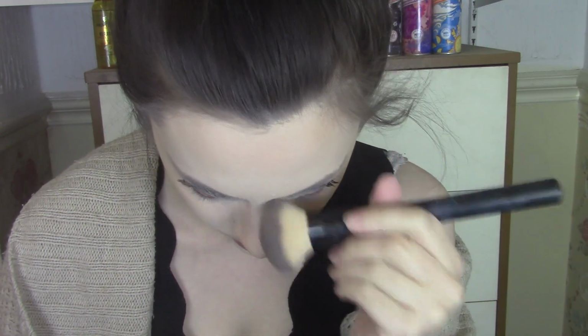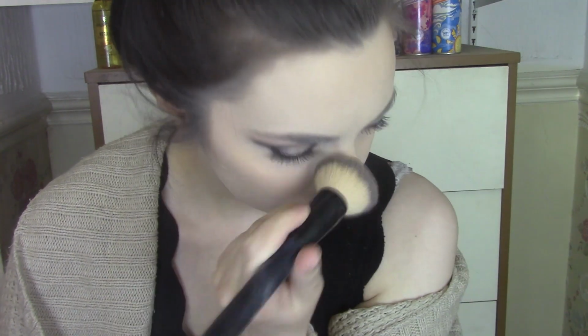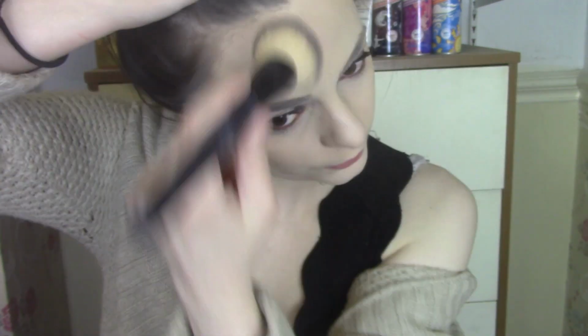It's done a pretty decent job, the formula seems nice. It's maybe a tiny bit deeper than what I go for, but it's definitely a completely workable shade. It's blending out nicely. I quite like that. Probably not going to become an all-time favourite bronzer, but it's pretty decent.